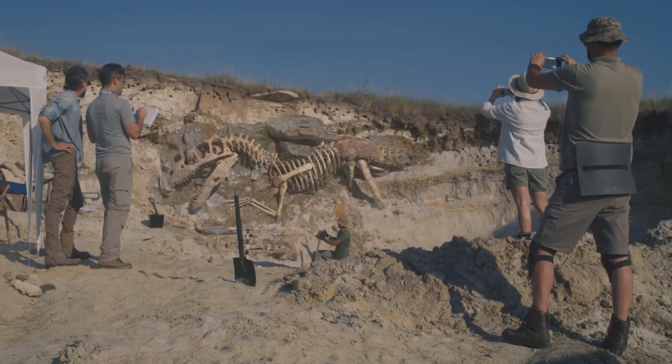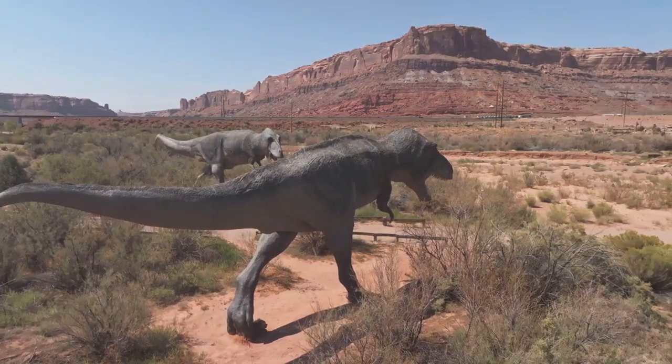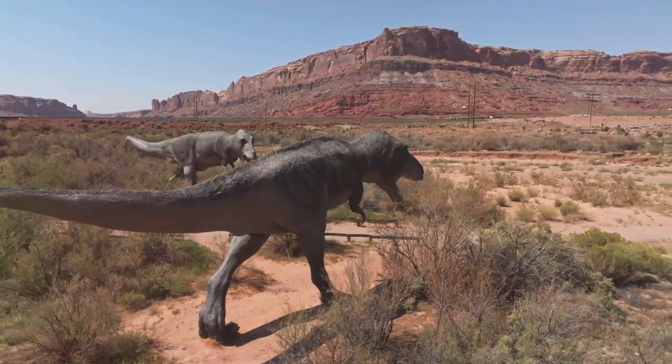Is it the groundbreaking effects of Jurassic Park? The cheesy charm of Journey to the Center of the Earth? Or maybe even the silent film magic of The Lost World?